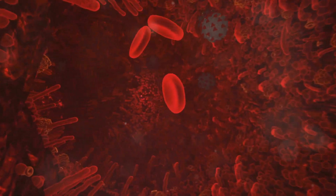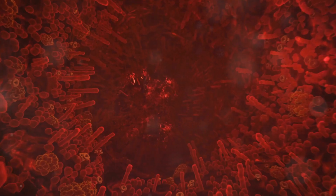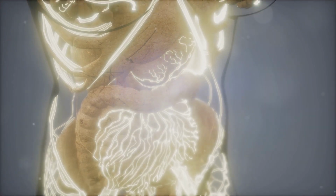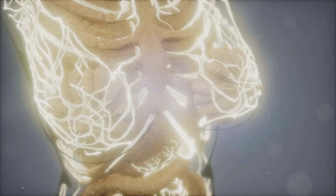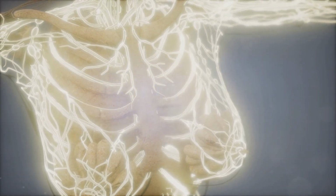Passive immunity involves the transfer of antibodies from one individual to another. Natural passive immunity occurs, for example, when maternal antibodies are transferred to a baby through breast milk. Artificial passive immunity involves administering antibodies from another source, such as immunoglobulin therapy, to provide immediate protection against infections.